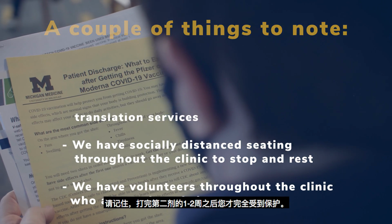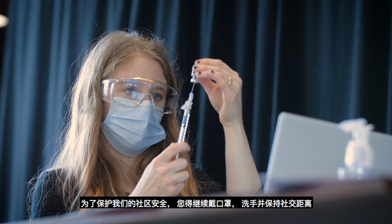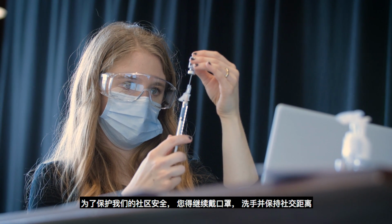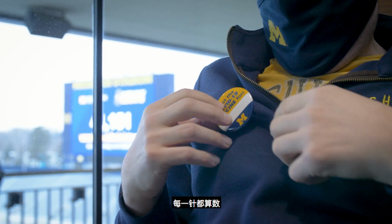Remember, you aren't fully protected until 1 to 2 weeks after your second dose. And to keep our community safe, you'll need to continue to mask up, wash your hands, and keep your distance. Every shot counts.